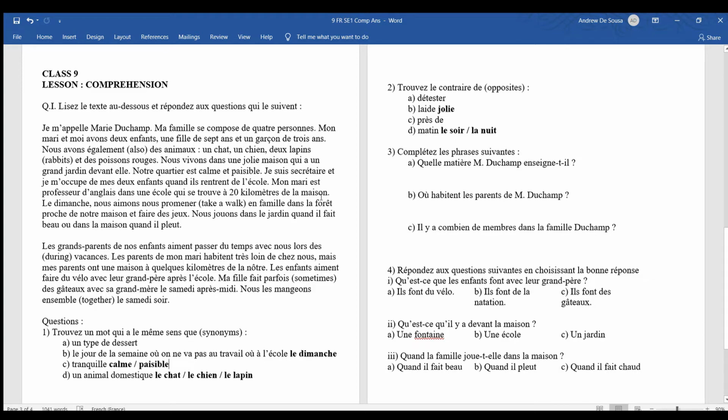kilometers from our house. Le dimanche, here you've got this word. Le dimanche, you are looking for Sunday, it is there in the passage. So this is the right answer. Nous aimons nous promener en famille dans la forêt proche de notre maison et faire des jeux. We like to take a walk. You're given this, nous promener is to take a walk. En famille, as a family, with family, in the forest close to our house. Et faire des jeux. And to play games.